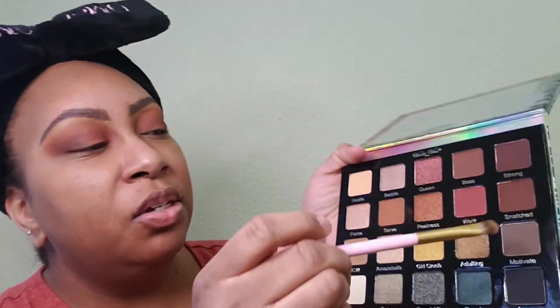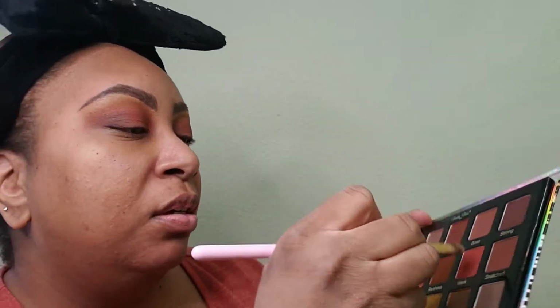So yeah, let's use Adulting, which is right next to it. I'm going to use that and put it on the lid. That's pretty. That is pretty. Okay.